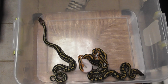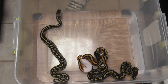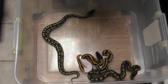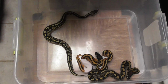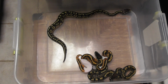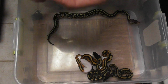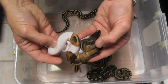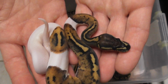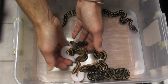So, actually we're going to go with this one. I'm just going to tell you right now, out of 7 eggs with a 1 in 8 chance, we got 1, 2, 3 pastel mahogany pieds, and a regular mahogany pied. I forgot about the regular one. So here's the regular mahogany pied right here. This is a boy. And yeah, it's mahogany pied.